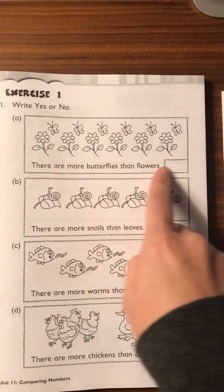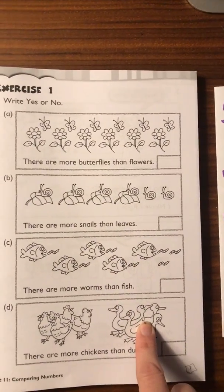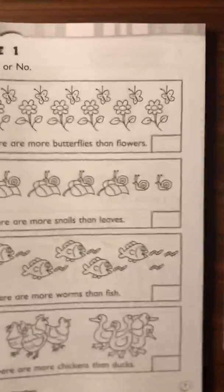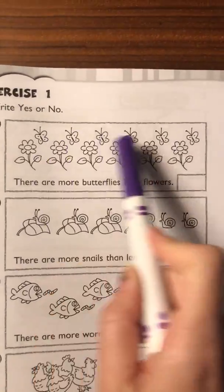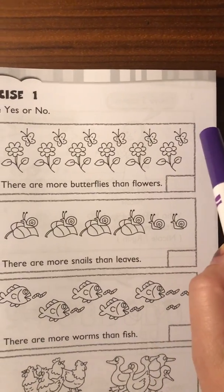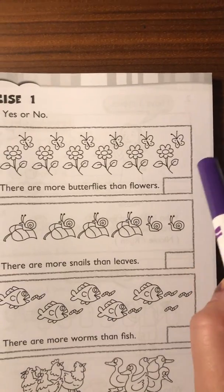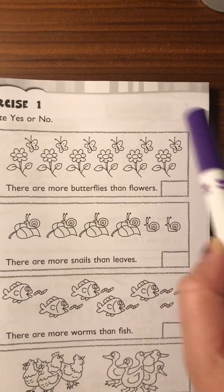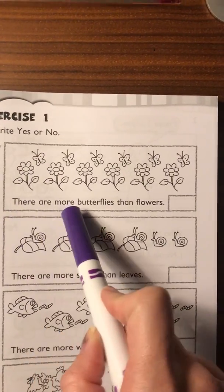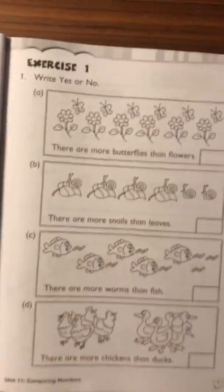So that may take a little explaining. Once you explain one, usually they're able to understand what to do for the next 3. That's kind of how I do it in our class. So I would suggest having them count out the butterflies, writing the number next to it, count out the flowers, write the number next to it, and then ask themselves which number is bigger, and then reread the sentence. There are more butterflies than flowers. Is that true? Yes or no?